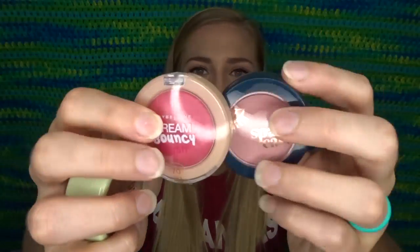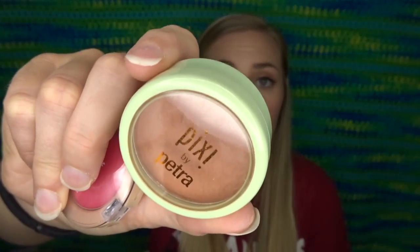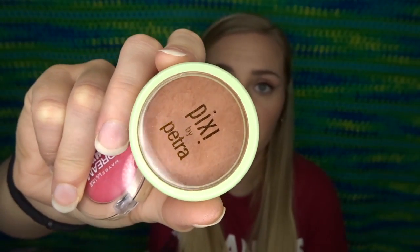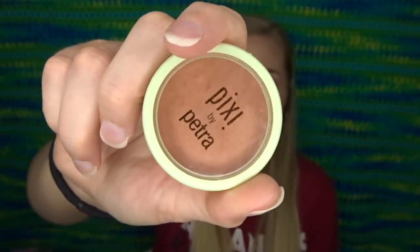So I've got a few blushes here that I'm getting rid of just because I used them and used them and used them, and well, actually this is the one that I used and used and used, and I'm done with it. I don't see myself picking it up again. Most of these products are items that I've had for years, or they're products that I just did not like and I'm getting rid of them. But this Pixie blush, I really, really enjoyed it. It was awesome. Just had it forever.